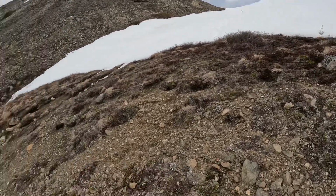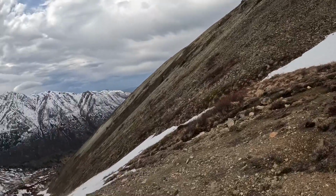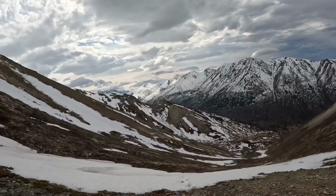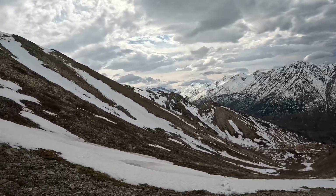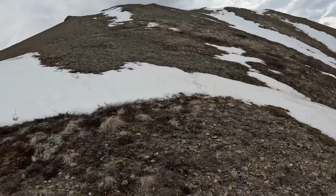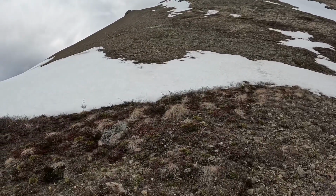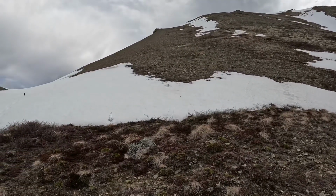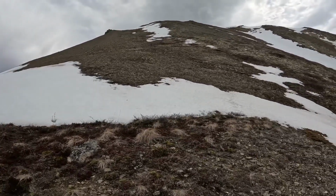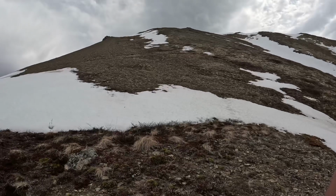Ooh, it's a good climb. So there we can see all the way to the bottom. Have a great view of the mountains over to our left. And then here's our next challenge, getting up Mount Eklutna. So I'll take a little break, get some water and a snack, and we'll head up there.